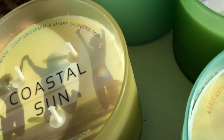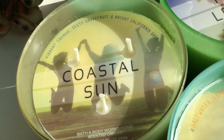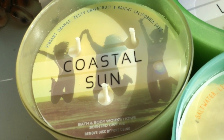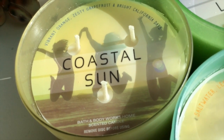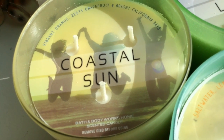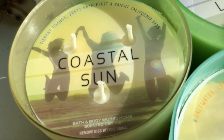So either way, super bright, again, vibrant, zesty, daytime coastal sun. This really is what you want a sun candle to smell like. So that's a major thumbs up for me. It smells strong enough that there should be a really nice throw, which sometimes some citruses like a Sicilian orange or something like that, even limoncello, don't always have the strongest throw. I think this one will do pretty well with the throw, so that made me happy.